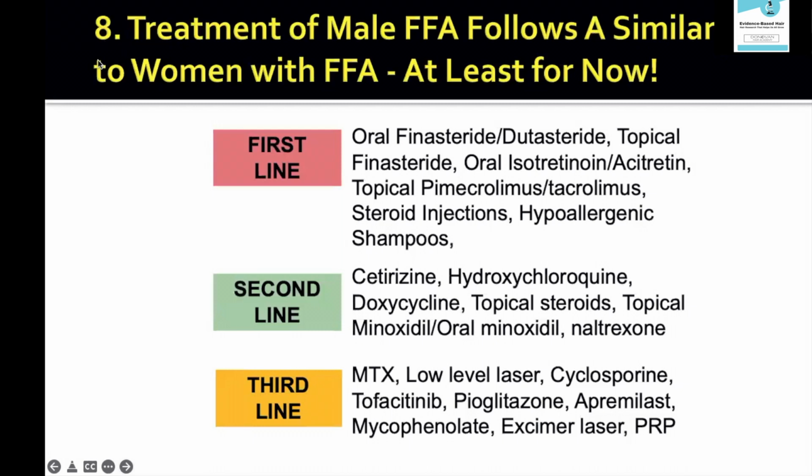For now, the treatments for male FFA are pretty similar to female FFA. Topical steroids, steroid injections, 5-alpha reductase inhibitors like finasteride and dutasteride, retinoids like isotretinoin, tacrolimus. These are at the top of the list as first-line agents based on all the medical evidence.